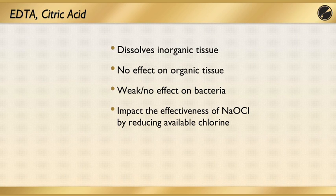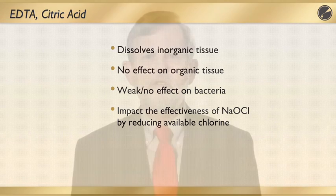Here are some other irrigating solutions that have been used: EDTA and citric acid. They dissolve inorganic tissue but have no effect on organic tissue. They have no effect on bacteria whatsoever. They impact the effectiveness of sodium hypochlorite by reducing the available chlorine, so you may want to think about using this in combination with sodium hypochlorite.